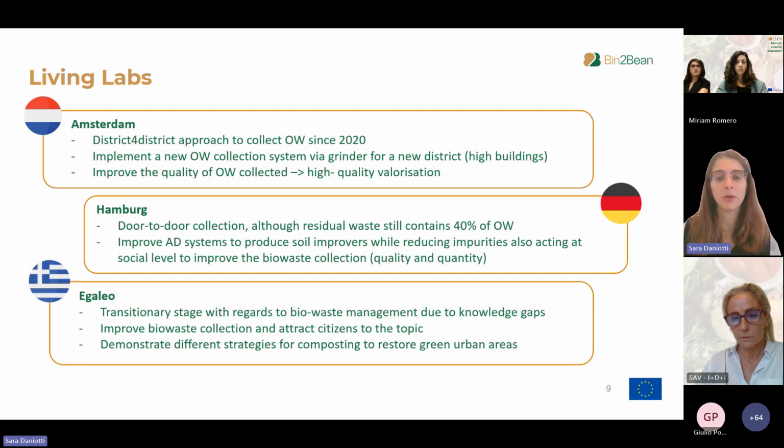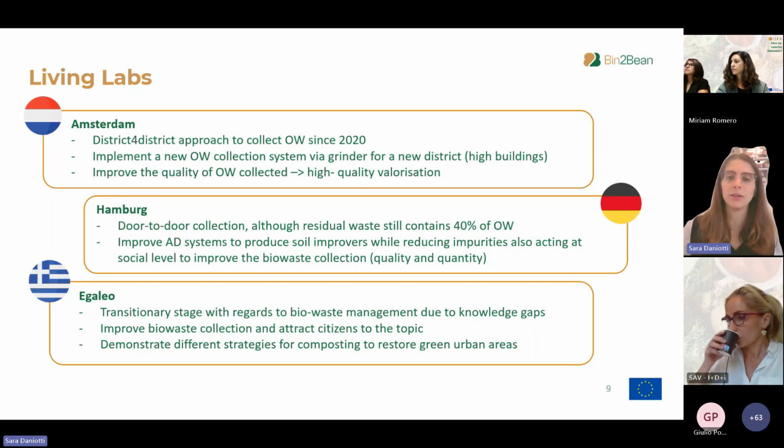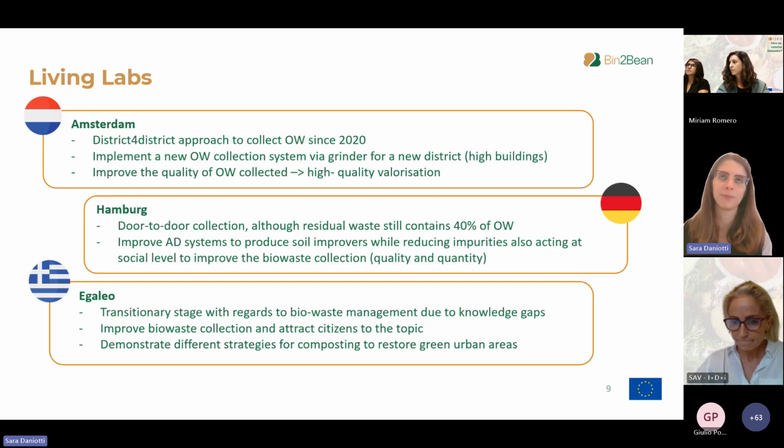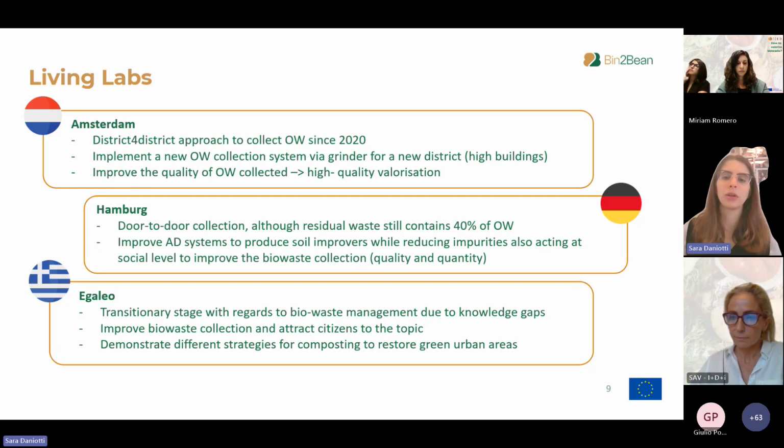While we have Egaleo in Greece, that is more at a transitionary stage with regards to biowaste management because of different knowledge gaps for the policymakers, but also in the citizens. So what they would like to achieve within the project is to put in place an effective biowaste collection and demonstrate different strategies for composting to restore green urban areas.